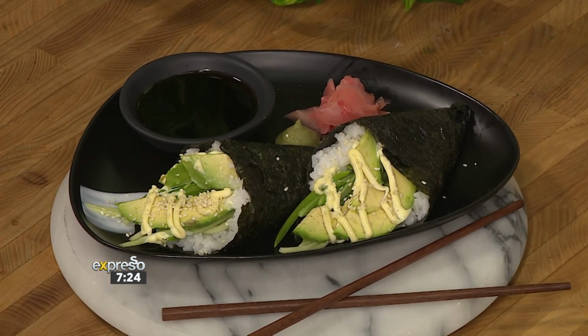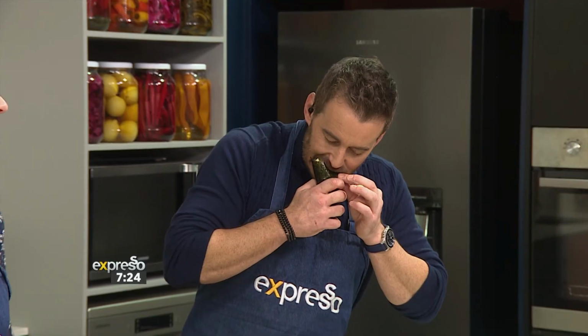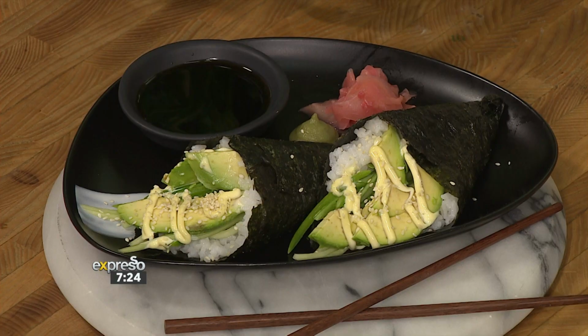I'm going to have a big bite right now. Yum. You can hear the crunch. Definitely need the sesame seeds. Yummy. Beautiful.